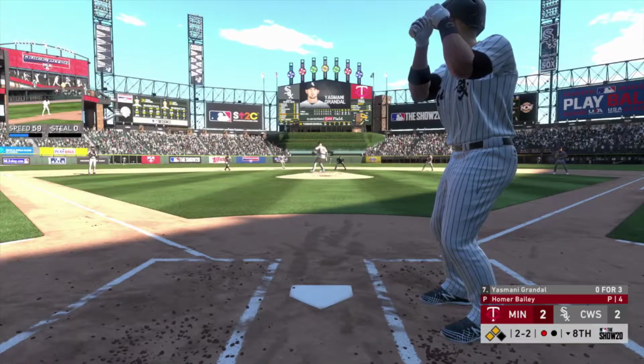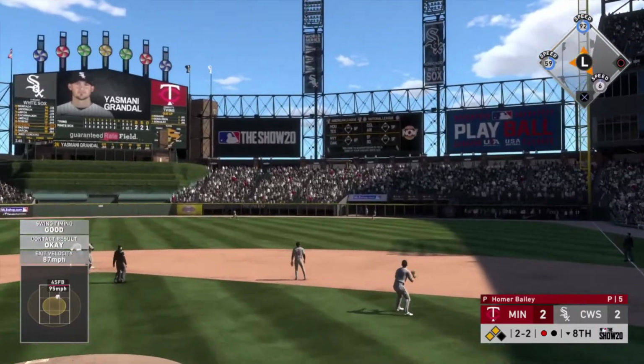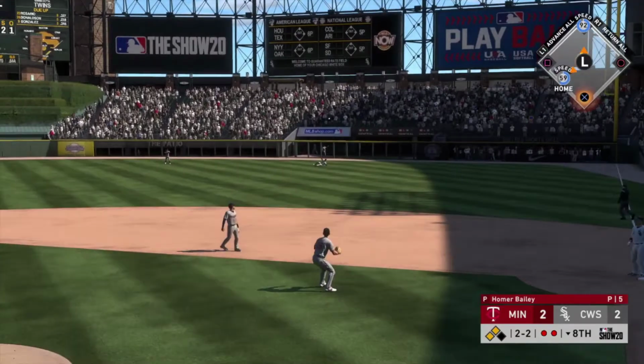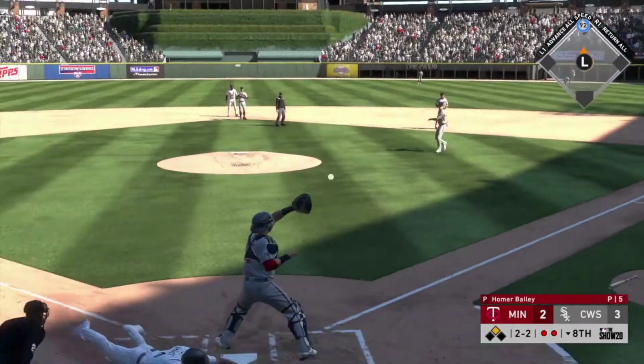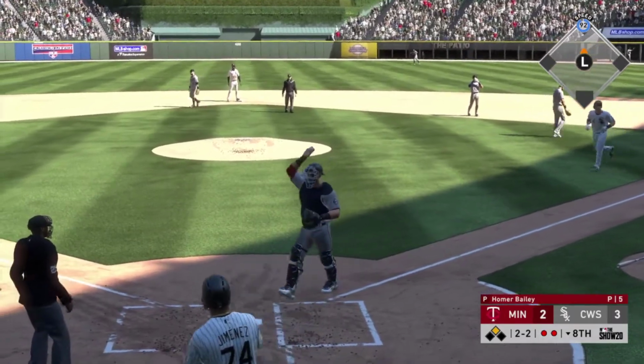A little bit right now. 2 tough pitches that he took with 2 strikes, and now the count is 2-2. The catch is made. Here comes the go-ahead run for the plate. He's safe at the plate, and they've taken the lead here in the 8th.